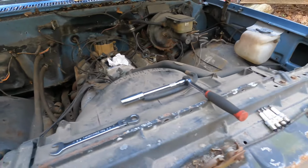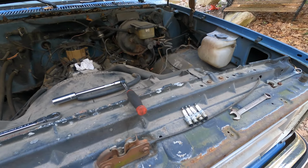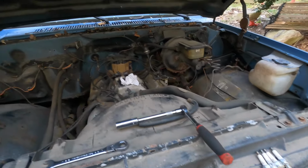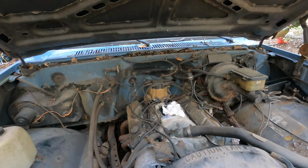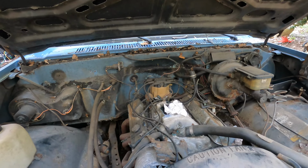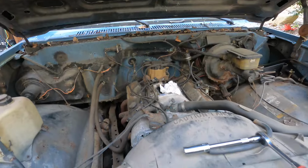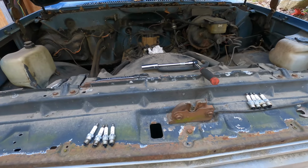I'm going to grab our new plugs. We'll gap them. Generally like 35 thousandths on plugs for an HEI distributor. You could probably go 42. I'm going to go 35 just to be safe. So yeah, I'll grab those, gap them, start struggling to put the new ones in.